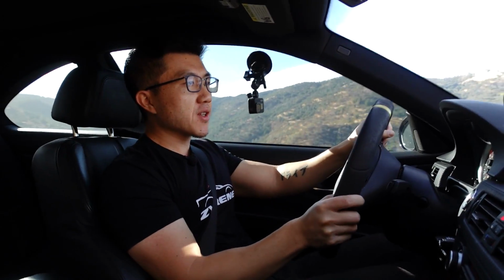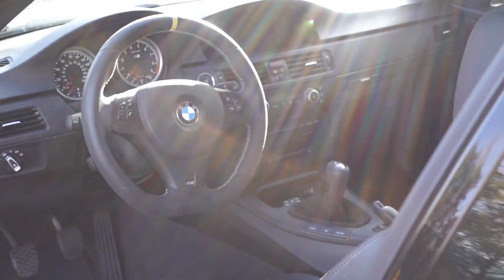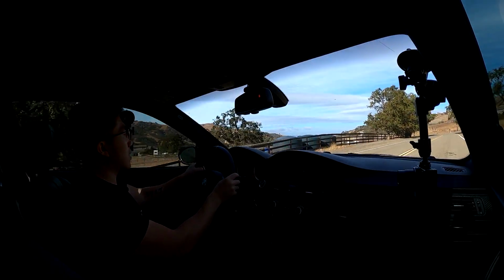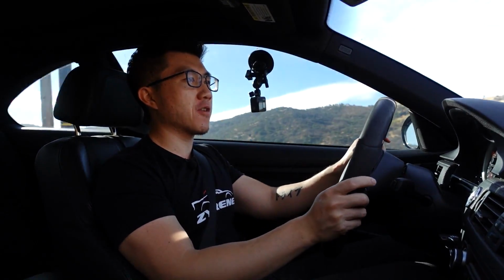Fantastic. Hydraulic steering rack in this E92. Last M3 generation to have this kind of steering. Not great, but it's good. I think it's certainly better than later electric steering racks. It has really good weighting and a reasonable amount of feedback. And this Alcantara wrapped steering wheel almost feels like it enhances the steering feel for me just a bit.